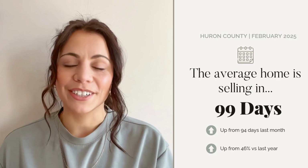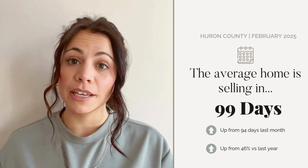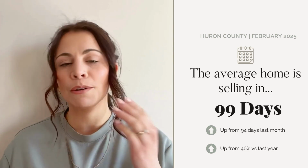Here's a tip for sellers. If your property sits through the wet season, ask your realtor if they plan to update your listing photos once the grass turns green. A fresh set of photos in a month or so can help attract new buyers as they enter into the spring market and we're kicked in full gear.